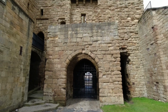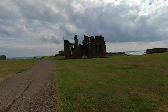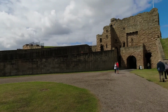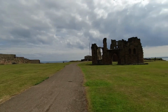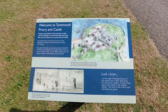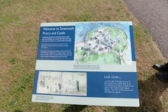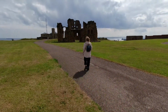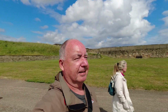Right, so that's it, we're in the gatehouse. Years ago, this area was a home of a community of monks. The monastery was closed by the order of Henry VIII in 1539. Good old Henry. So I'll have a look round the Priory. Yes, it was a good one, Glastonbury Abbey, wasn't it?